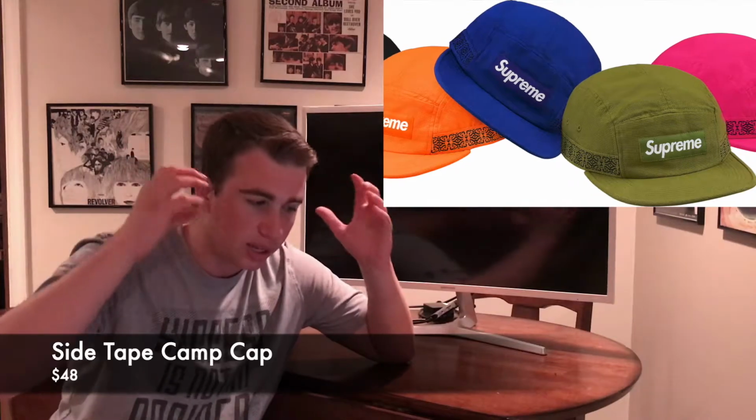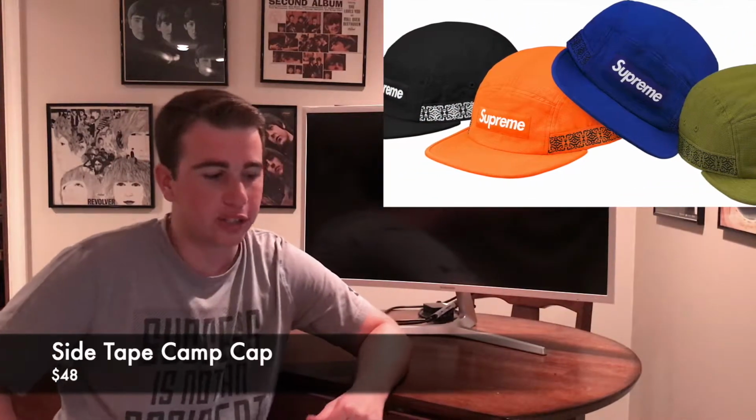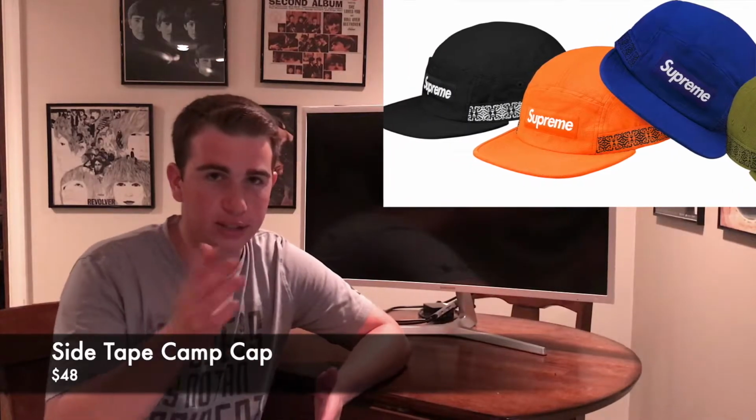Then we have this side tape camp cap coming in 5 colorways, and it just says Supreme and has that same sort of design on the side of the hat. So it's pretty interesting, but for $48, that's how much it's dropping for, there's no resell.